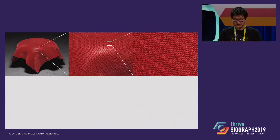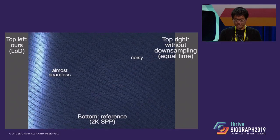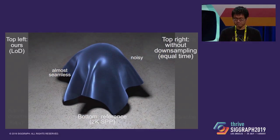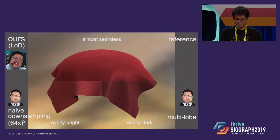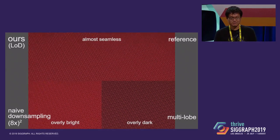Complex surface appearance can be modeled by high-resolution displacement maps, but they are expensive to render because of various illumination effects. We present an accurate pre-filtering technique that can provide multi-scale anti-aliased renderings. Compared with prior techniques, our model can match the reference because we capture inter-reflections. Want to know more? Don't miss the last talk of SIGGRAPH. Thank you.